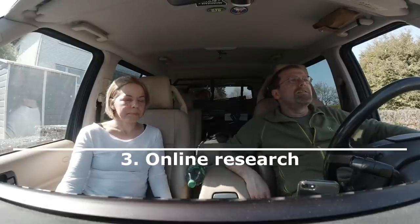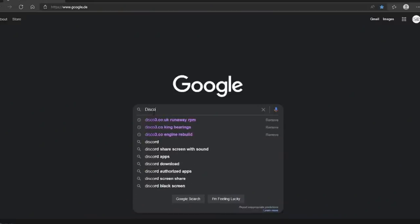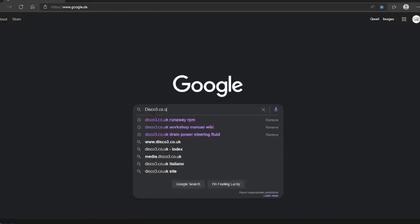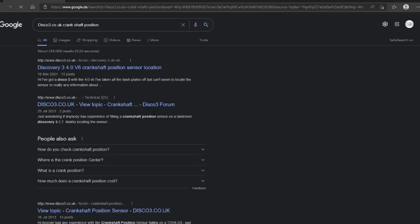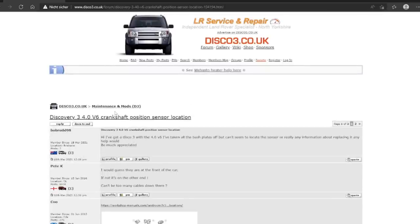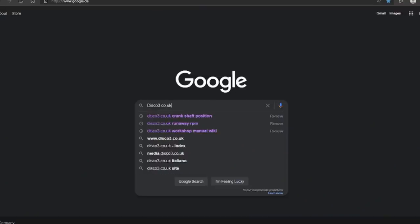Look for the information online, okay? Yeah. And there you have to understand how you look for information online. You type in the Google search field disco3.co.uk. And behind that, you write your fault description. You don't go to the Disco 3 website right away because their search tool sucks. Yeah. You use the Google search tool to find it on their website. So if you enter disco3.co.uk, boost pressure not plausible.